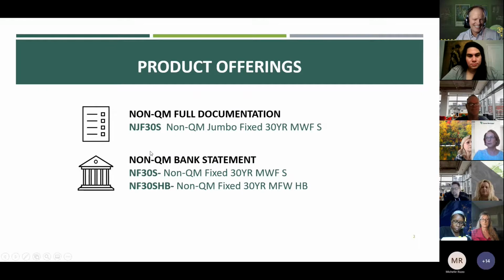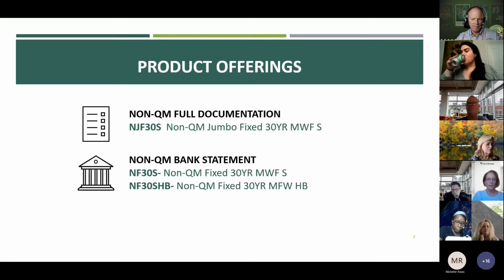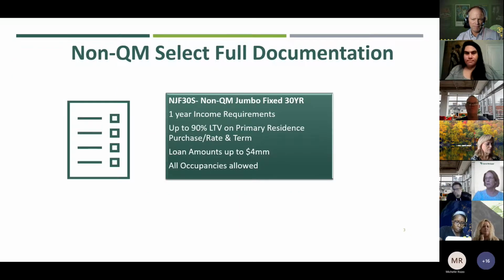So product offerings, we're going to have your non-QM full doc. Here is your code number. What this pretty much is a 30-year fixed jumbo. Then the other product you're going to offer is a bank statement product, which is a 30-year fixed, along with a very high balance 30-year fixed bank statement. So we're going to review those. And then the other product is going to be our non-QM jumbo fixed, and that is the 1 year.